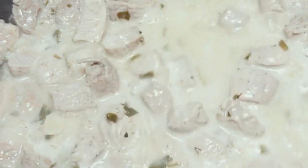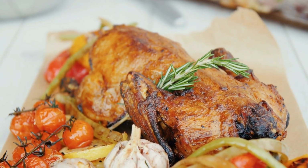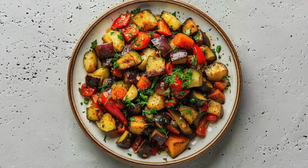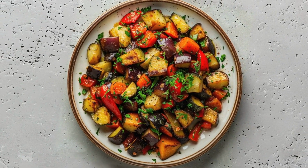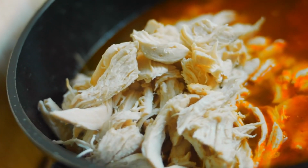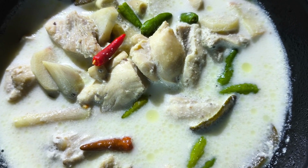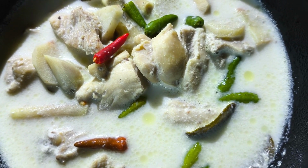Vegetable pairings for balance. Vegetables bring freshness and crunch to contrast the richness of creamy chicken. Roasted, steamed, or raw, they lighten the dish without stealing the spotlight. Roasted asparagus adds a slightly charred, earthy note. Drizzle it with olive oil and a squeeze of lemon to brighten the flavors.